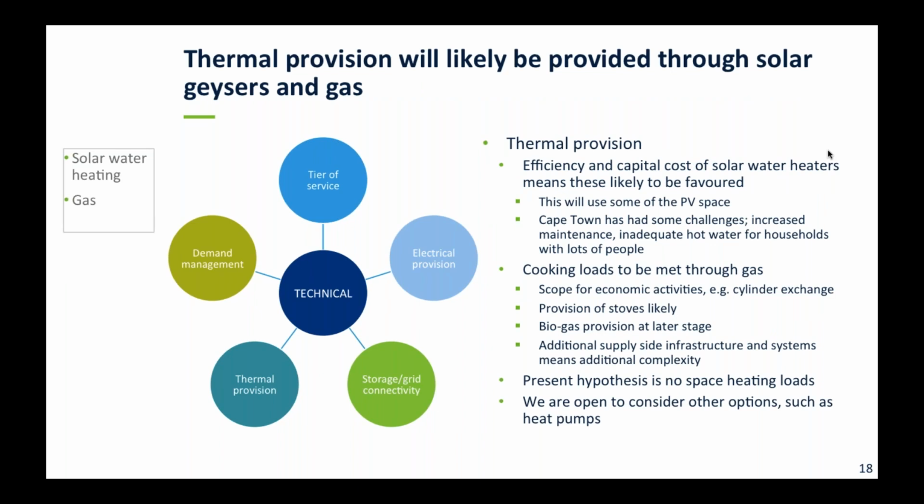There is, of course, the question of thermal provision, and this is still very much a wide open space. Our present thinking is that the thermal provision will be obviously for hot water and then also for cooking. In terms of hot water, we think the most cost-effective and efficient solution will be through the use of what in South Africa are called solar water geysers or solar water boilers, rather than heat pumps. That's notwithstanding, of course, the fact that it will take away some of the space available for PV. But nonetheless, given the efficiency of solar water geysers, that's probably a sensible trade-off.